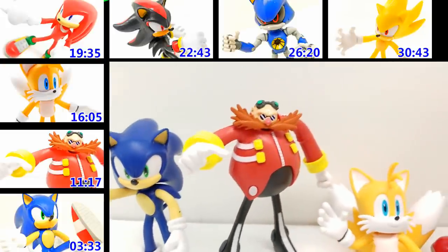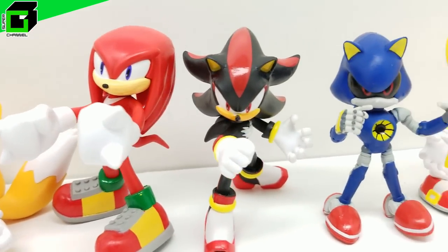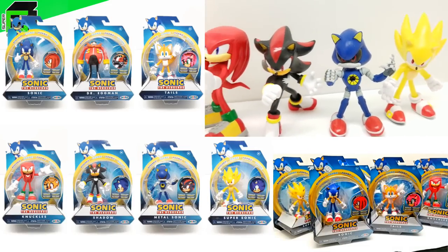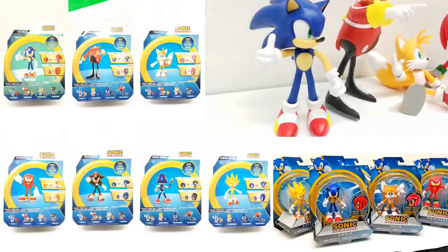Look how incredibly amazing these bendable action figures look. From the Sonic the Hedgehog, and they're from JAKKS Pacific Toys. I can't wait to show you just how incredible this unboxing was. We're gonna go ahead and get started with that.